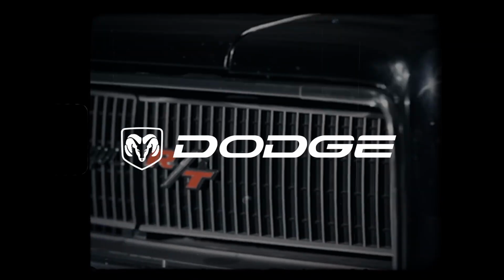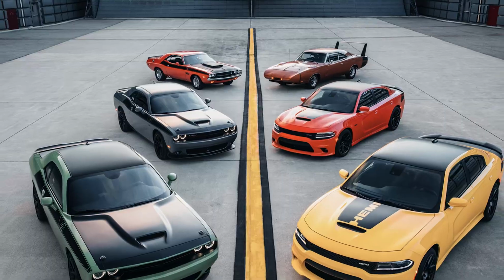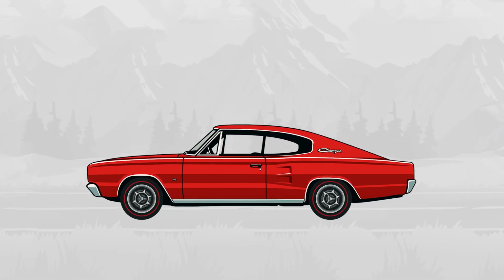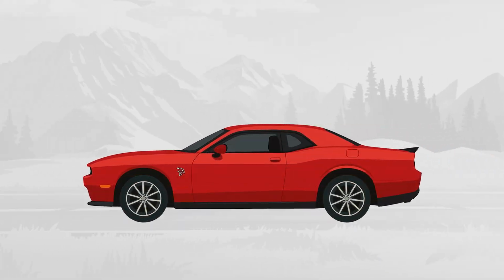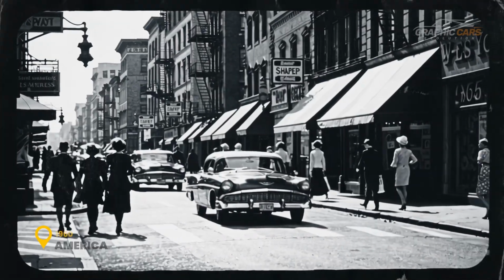Dodge has long been synonymous with American power and performance, and one of the most iconic models in its lineup is undoubtedly the Dodge Charger. From the muscular coupe of the 1960s to the sleek and futuristic 2025 Daytona, every generation tells its own unique story.